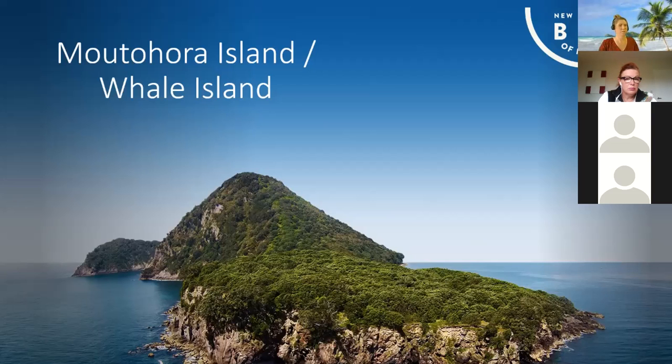We're going to move along the coast now down towards Whakatane to Motuhura Island, also known as Whale Island. So Whale Island is located 9 kilometres off the Whakatane coast, and it is a pest-free sanctuary for endangered wildlife, birdlife and tuatara.